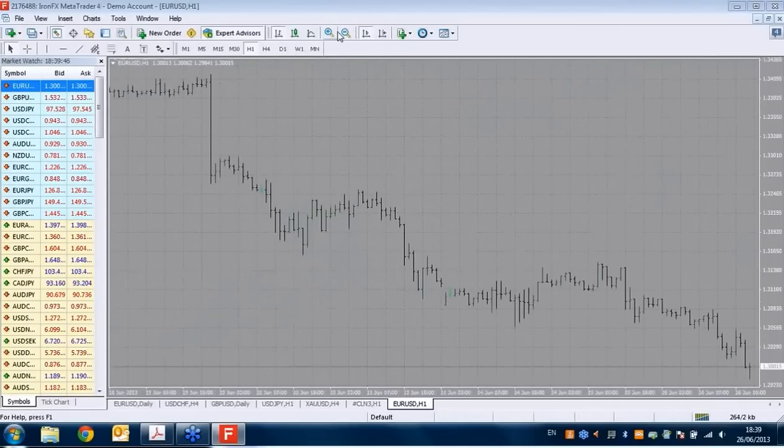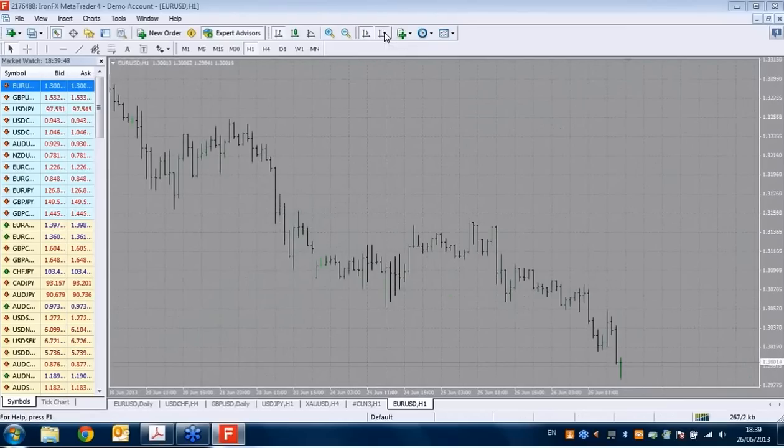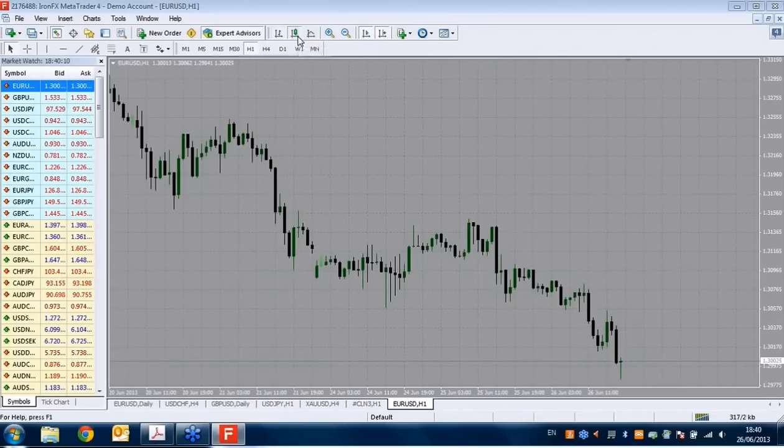You will see that this current chart is based on bars. It's not candlesticks or linear. Because I don't want to have bar charts, I always prefer having candlesticks. I come up on my screen and press the candlesticks. Once I do so, my chart will be transformed into candlestick bars.